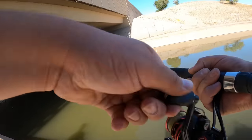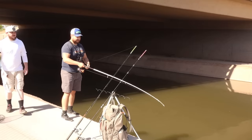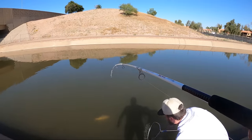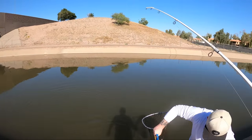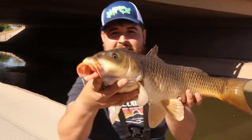Jeez, man, we are not waiting long for these bites, guys. Not long at all. After we weed through the small ones, we're hoping to get some big ones. Yeah. It's about the same size as the others. They're definitely still down there eating. Right in the corner. There he is.